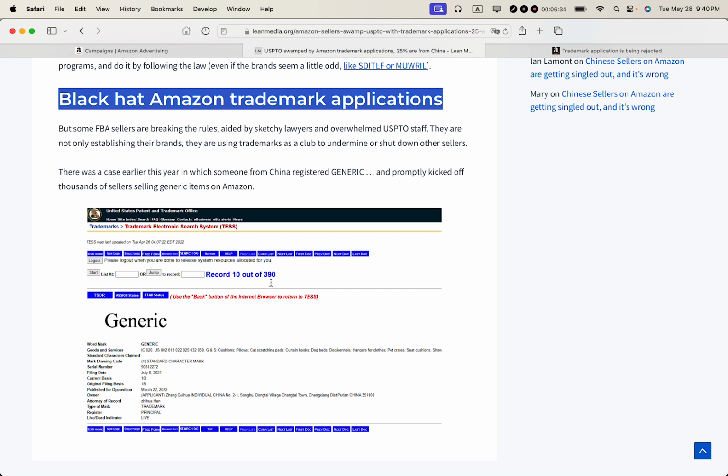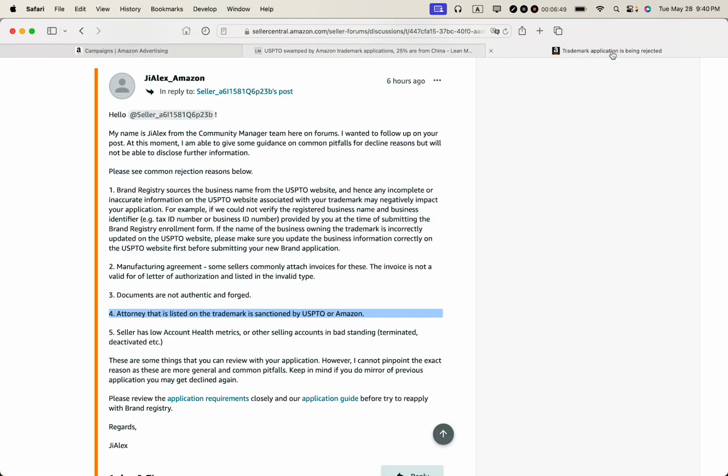And what Amazon has done is they've started to basically work with the USPTO to identify bad attorneys out there who are helping to file these types of trademarks that somehow manage to get past the USPTO screening process. So when Amazon says, yes, we want to make sure that your attorney that is listed is sanctioned by the USPTO or Amazon, that means that it's someone, first of all, that is not on their blacklist and is even someone who is on the Amazon good list.